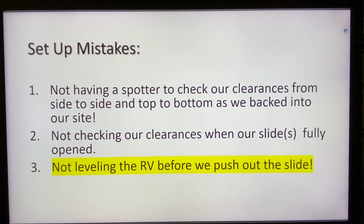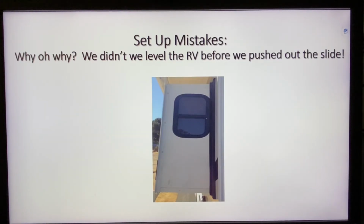Not leveling the RV before we push out the slides. Boy, this is really critical because you can do some severe damage to the slide mechanism. And it's absolutely important that we remember the last thing we do after we've gone through our entire setup procedure is to put the slide out. That assures that we've got everything level and we're ready to go. When we're ready to tear down, one of the first things we want to do before we start to hook up the trailer to the tow vehicle is pull that slide back into the RV while the RV is still level. If we fail to do that, we can run into this situation.